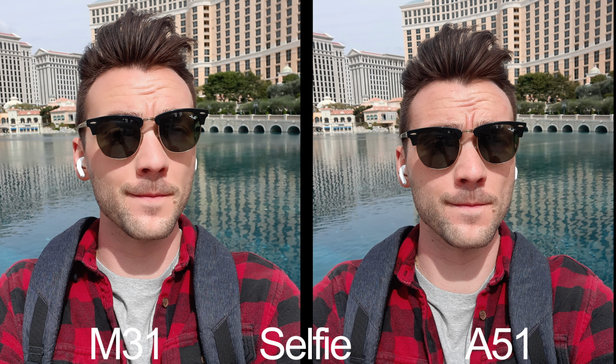When we move to the front-facing selfie cameras, I think the results here are pretty similar as well, and both phones do a nice job overall. I like the skin tone. It's maybe a little more pale on the M31, but not by much. There's good detail with each image, not a whole lot of skin smoothing, which is often an issue with certain Samsung phones, and all in all, I don't really have anything negative to say.